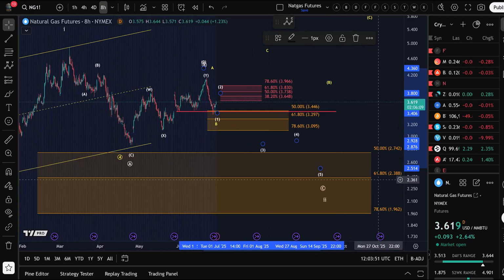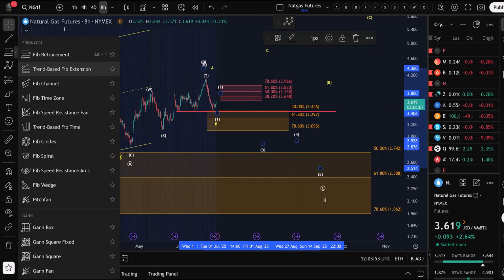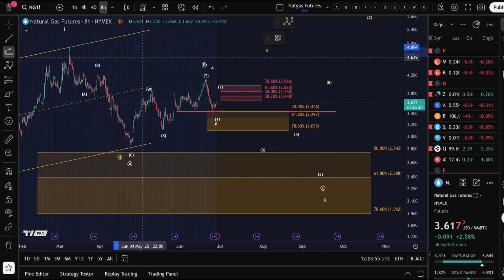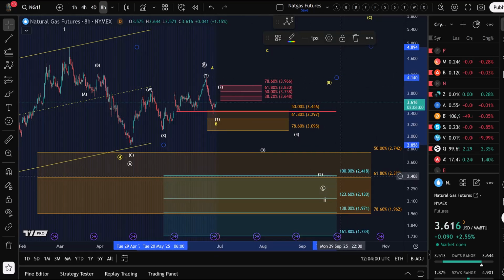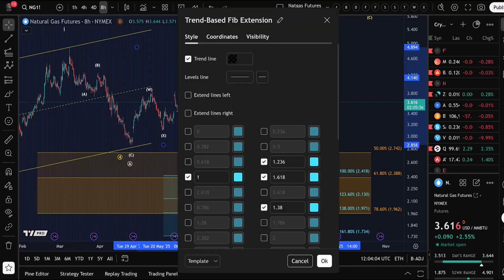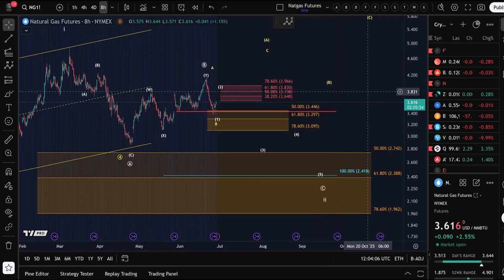Why do I say maybe $2.38? Because the way to measure targets is we take the length of the A wave, we go to the high of the B wave, and it's the 100% extension, which kind of is in line with the 61.8 retracement level there. Very common target, so I would at least pay close attention to that.